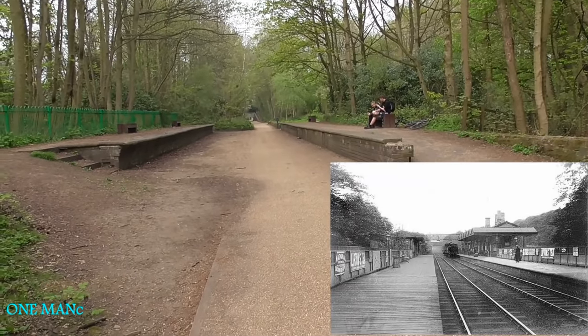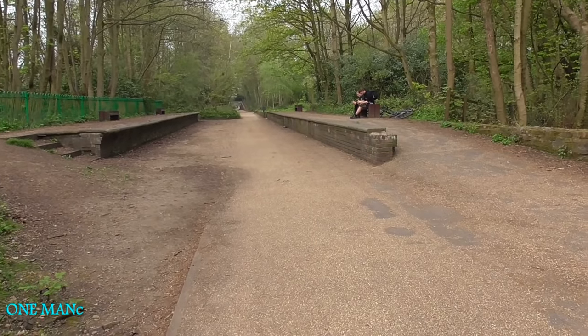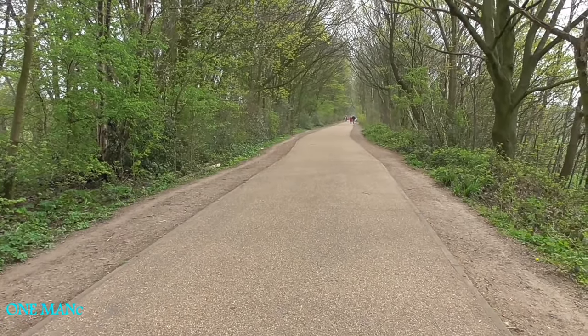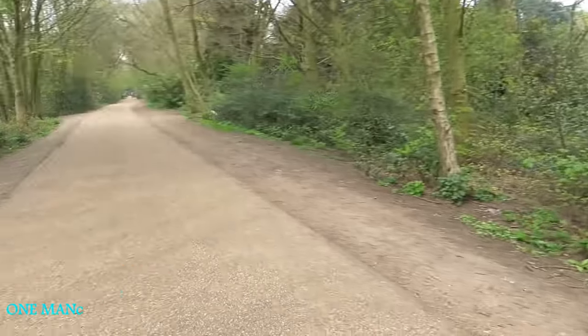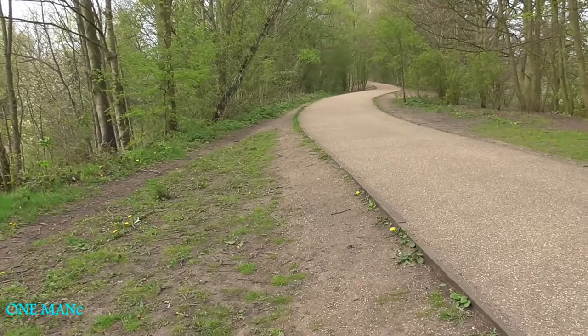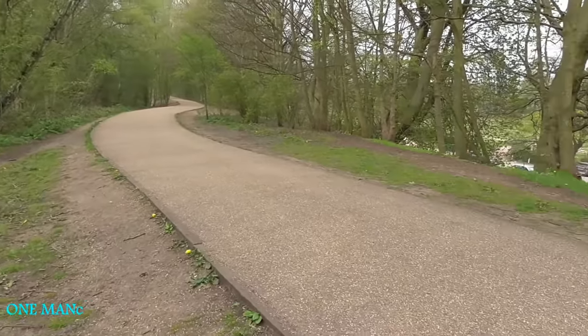There you go, looking back. Right, let's foot forward. As you can see, a nice easy route. Looking back. Now at Worsley Old Hall Cricket Club.